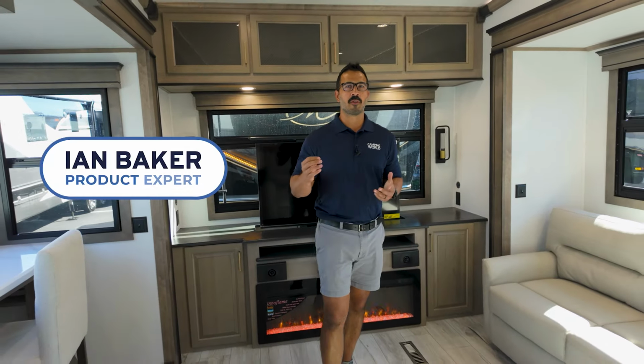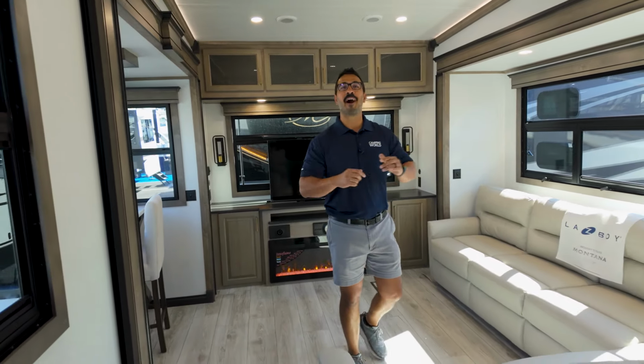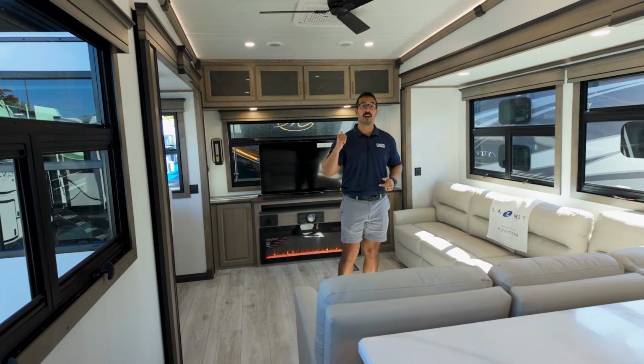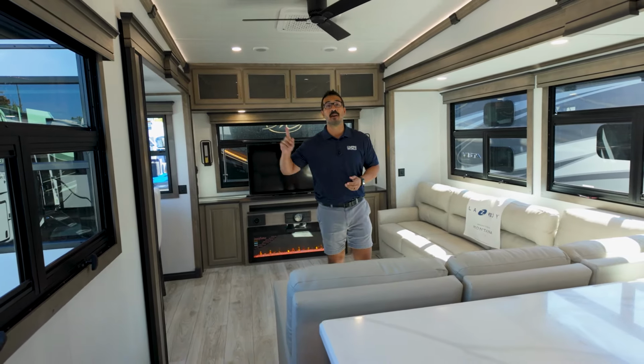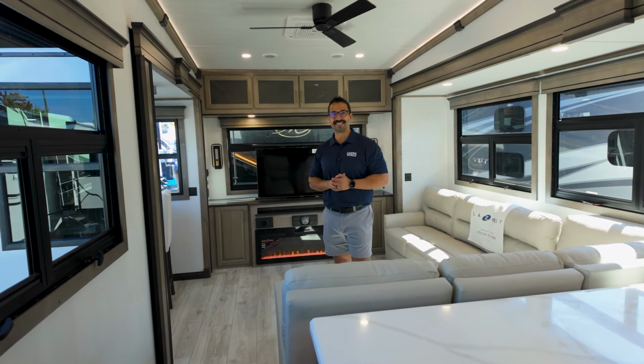You know how in the movie The Lord of the Rings, they have one ring to rule them all? This is one RV that can do it all. You have incredible seating for movie night, a killer kitchen, and a buffet table that doubles as a desk. Let's get into it.